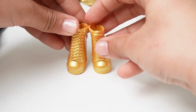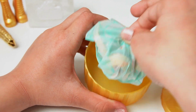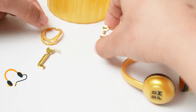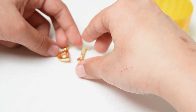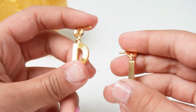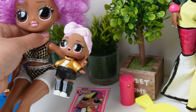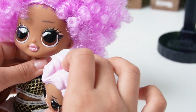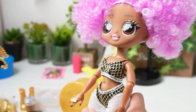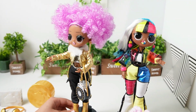Perfect for the outfit. And we're gonna open this golden box. Are these her accessories? There's a headphone. It's fabulous. I like her earrings. Cool. So there's a gold earring. A letter D and J for DJ. There's also a necklace. Come on. Let's dress them up. So we'll put her there. The mom is gonna get dressed. So let's put her pants on. There we go. They're all dressed up. They look fabulous and gorgeous.